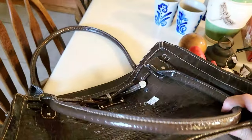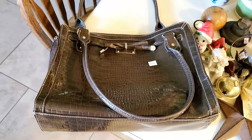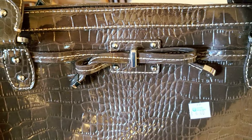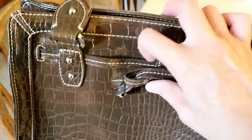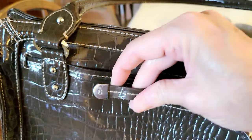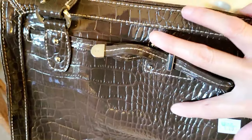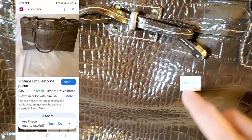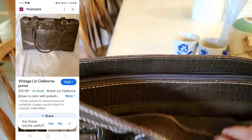Then we have this purse. This is a Liz Claiborne. It's in really good condition and it's just really pretty. And it has this tie on it. And I found a similar one online, but I think it was not this texture. I think it was like an ostrich texture, but I paid $4 for it. And I'll show you the inside here. I think I showed you in the video, but the inside's pretty clean.